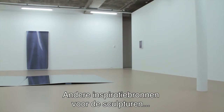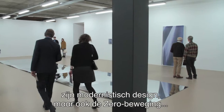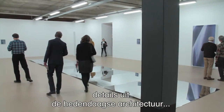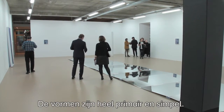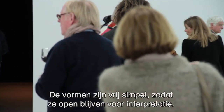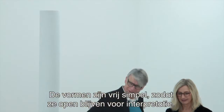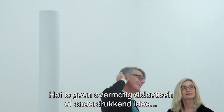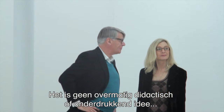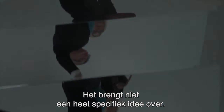Some of the other things I was thinking about with some of the sculptures is modernist design, but also contemporary architectural details. But I do think that the shapes are quite primary and simple. The forms are all quite simple, so that there is a sense of openness for interpretation. The viewer can bring things that maybe I never determined were there, and it's not an overly didactic or oppressive sense of conveying a very particular idea.